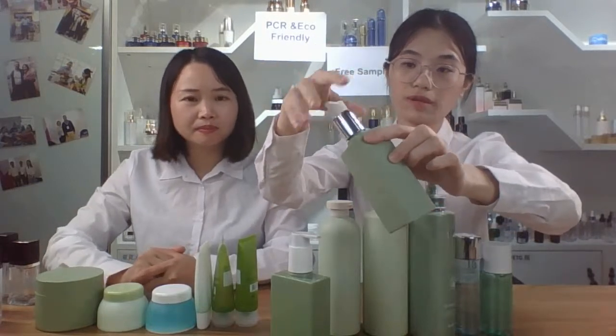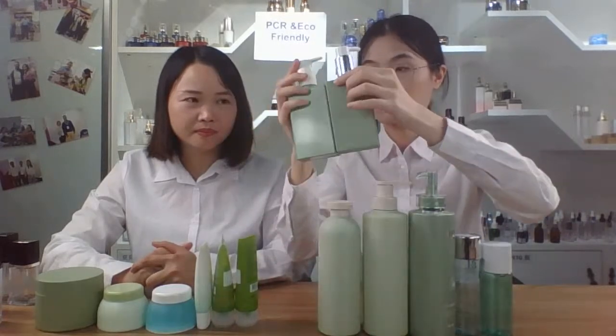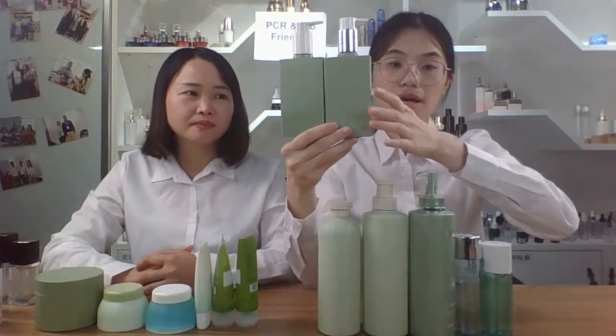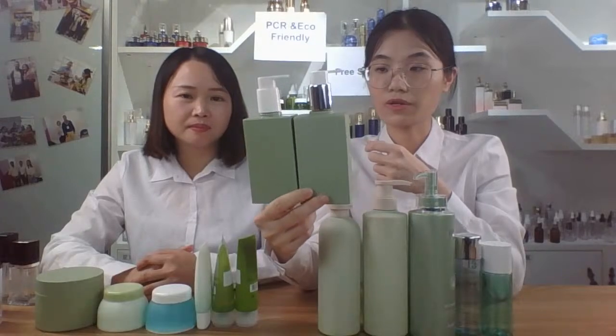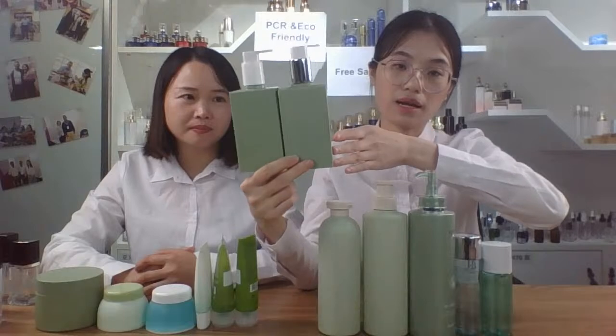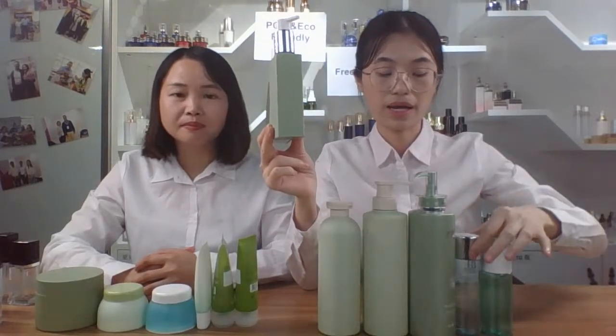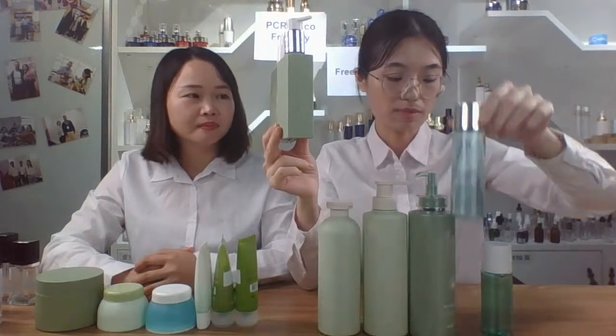They are square shapes. You can use this for lotions or shampoos, and this time it's made of PETG material. Same material as this bottle.